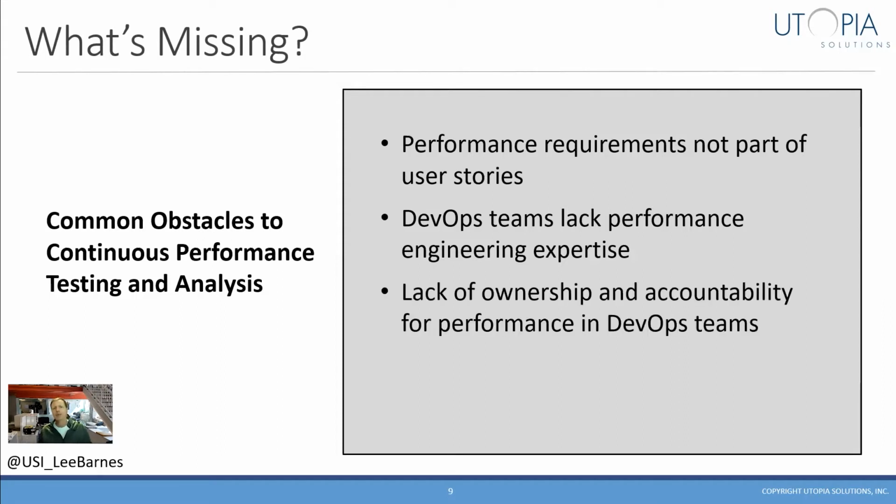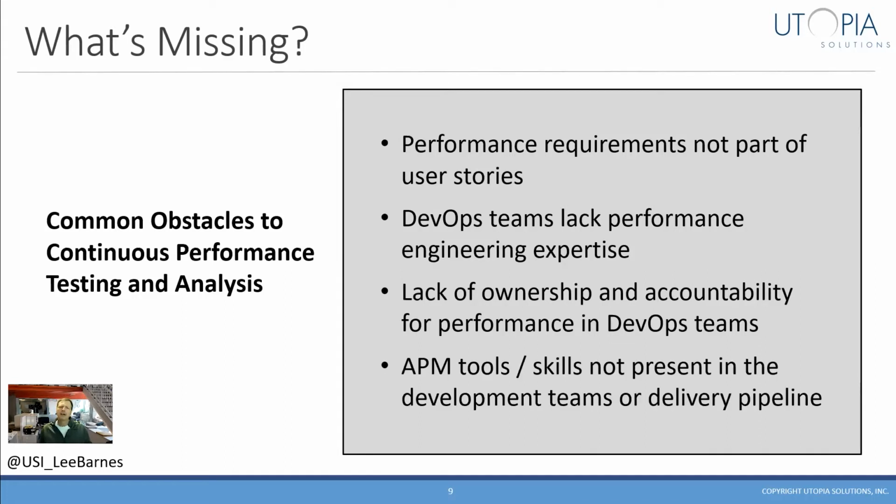And going hand in hand with that is the development teams not having the accountability for performance testing and analysis, especially in situations, again, where traditional performance testing was handled by a separate dedicated team. And finally, the concept of performance analysis was limited to running large-scale system-level performance tests very often, and the organization as a whole just didn't possess the skills or tools required to analyze performance at a much lower level.